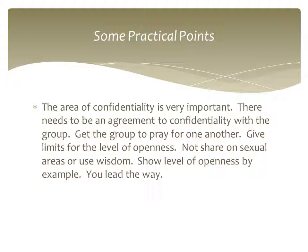Confidentiality, I've mentioned that really, but it is important, and there can be an agreement with that. Maybe you want to give some limits of openness. In this group, we will not share on sexual areas, or if it's a men's group, it might be you do include that, and you have some guidelines for that. But again, once this is talked through and decided, you as a leader lead the way with that.